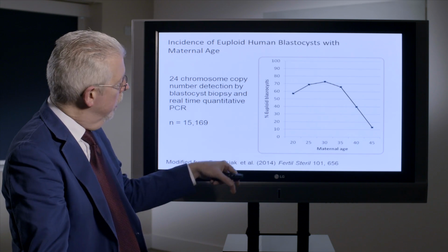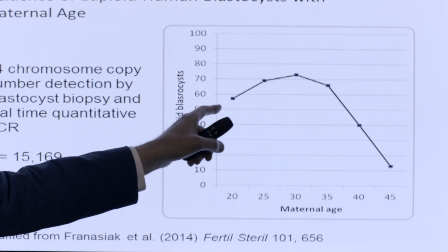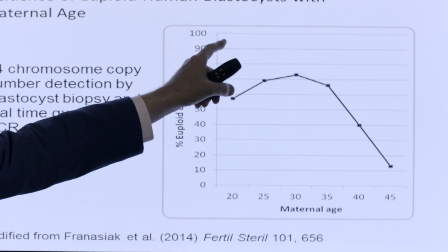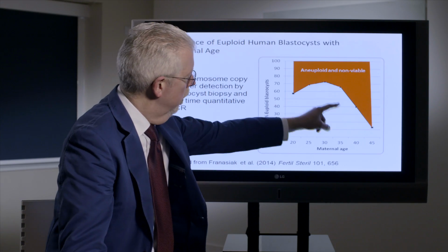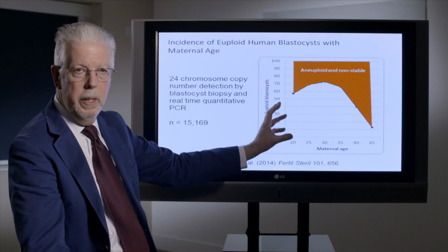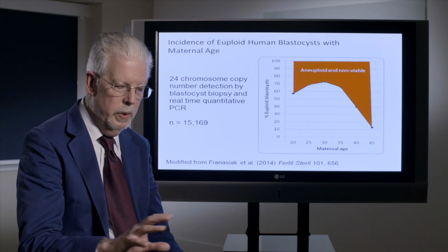And I've actually manipulated their graph to show you the proportion of blastocyst stage embryos which are euploid. And I think the staggering thing is that the average does not by any means come up to 100% in younger women. It plateaus off, and there's a huge number of aneuploid and essentially non-viable embryos. And of course, as women get older, the proportion of these aneuploid embryos gets greater and greater. So this is the kind of data that leads us to suggest that actually the proportion of abnormal embryos may be as high as 40 or 50% averaged across the board.